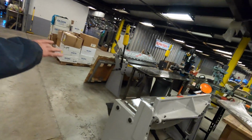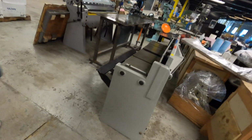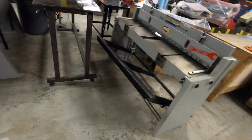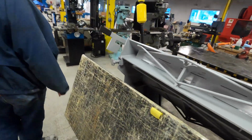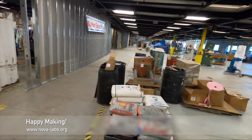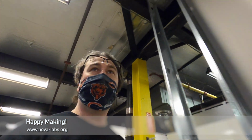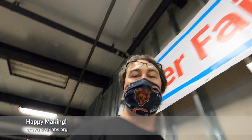The shear and the brake are working right now because they don't require electricity. We're going to mount them to the floor too, using gravity. There are more options to move them around when they're not bolted to the floor, more flexibility. All right, gonna sneak back up and help out move, because we have a lot of work to do. Try and make another one of these videos next week.